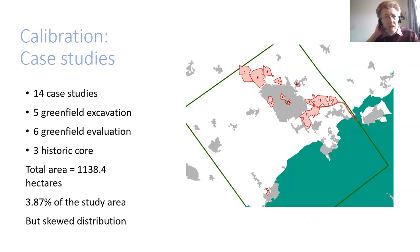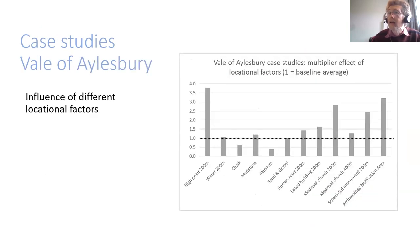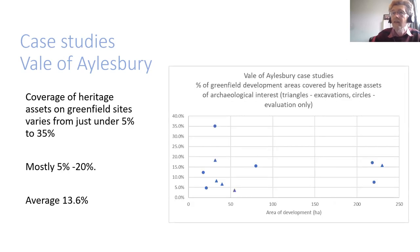In order to sense check all of this, we looked at a series of case studies, mostly greenfield developments, but also three historic cores which had seen significant investigation, and that was almost 4% of the study area. And that again allowed us to look at the influence of certain characteristics. So the baseline average is 1, and you can see that certain indicators are good indicators of where you actually find archaeology when you get in to do evaluation and mitigation, and others are either negative or seem to be neutral. So you can start to pick out those factors again and test them against the other data.